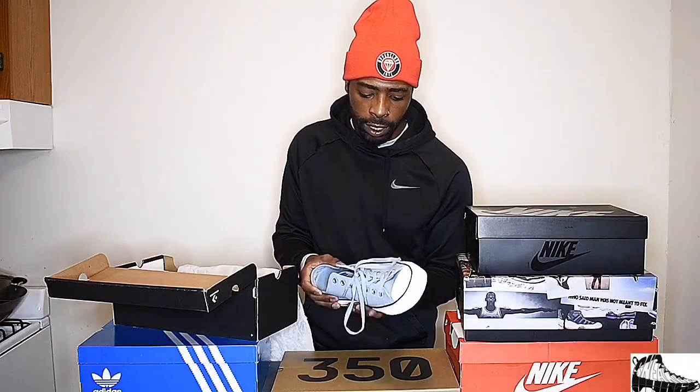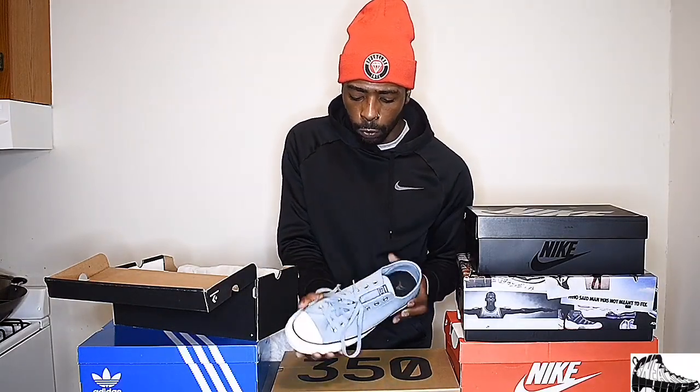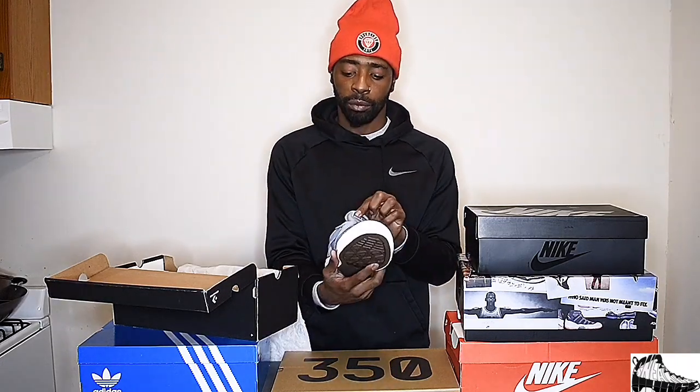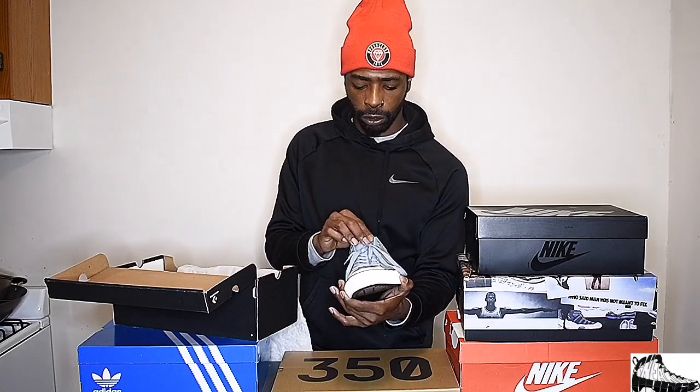But as you can see, this is that nice blue that I love. I can't really figure out the actual name of this blue. Comment down below if you actually know the name of this blue, but I like this blue. When I seen these, I was like, yo, I gotta get them, and I got them for $30 on Nike.com with my student discount. I was shopping for my sister's back to school shoes, and I seen these.